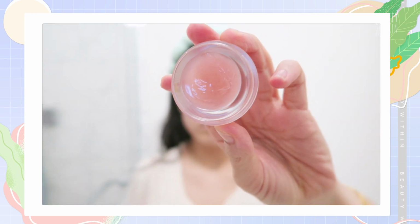But I will say I like this a lot more than the Laneige sleeping mask. That's just one thing that I've never been able to get into. I feel like my body and my lips especially are always so chapped and so dry that it needs something that's super, super, super nourishing. And I find that the Tatcha is more nourishing than the Laneige. The Laneige, I've never been able to use it, but you really like it. I just don't really use a lot of lip masks.